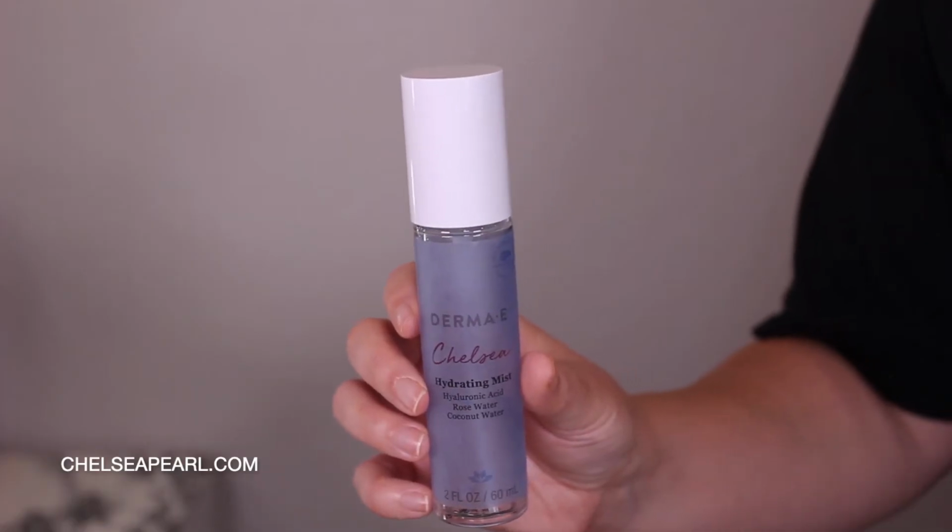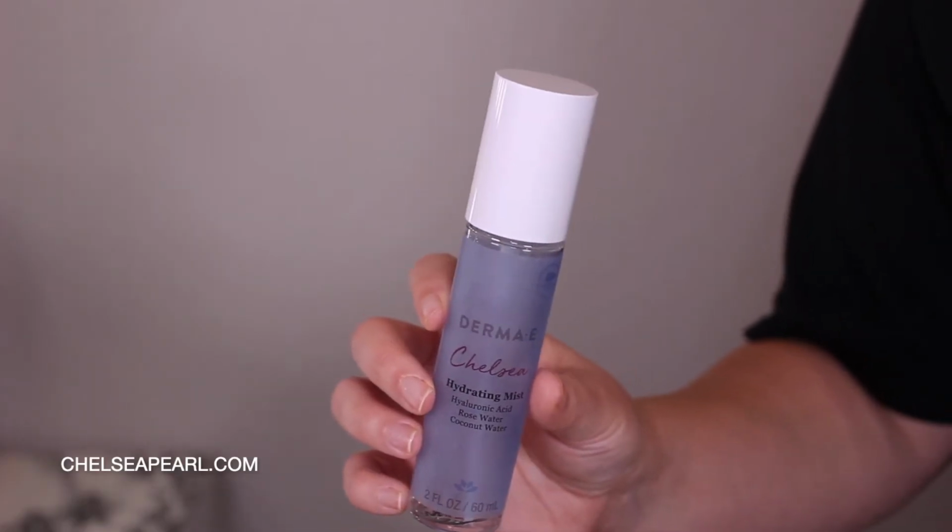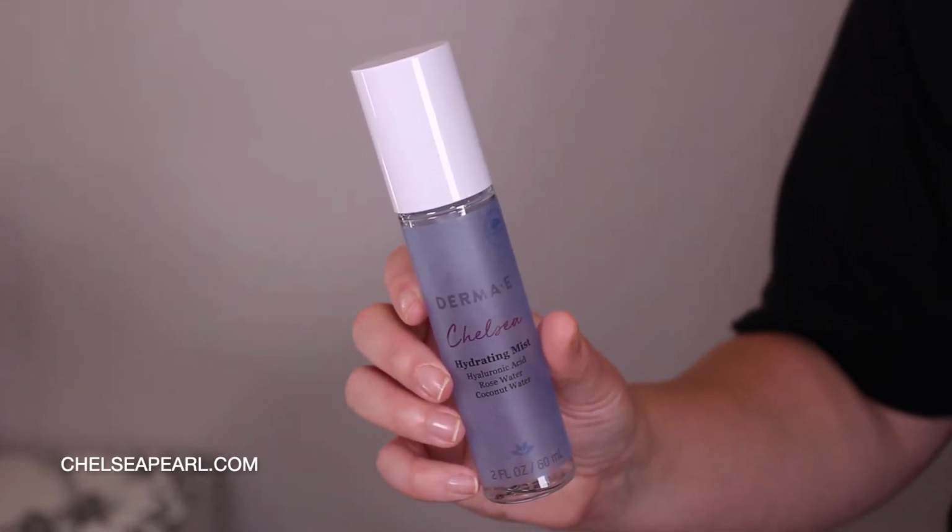I also finished up this from Derma. This is their hydrating mist. It contains hyaluronic acid, rose water, and coconut water. This particular bottle has my name printed on it. I really enjoyed this face mist. It's not my favorite face mist, but let me tell you how I used it.